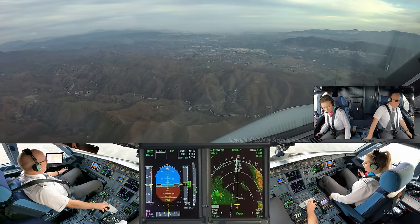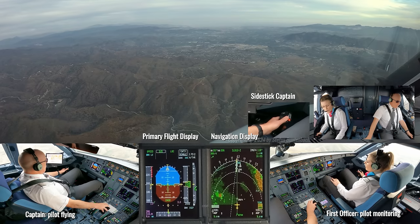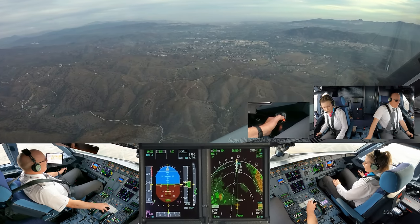Eurowings 77 Bravo, 8.5 miles to touchdown, call tower 118.78. Eurowings 77 Bravo, goodbye.